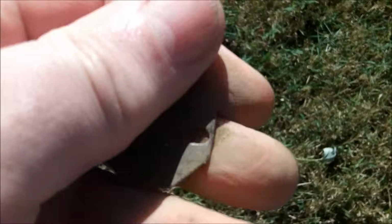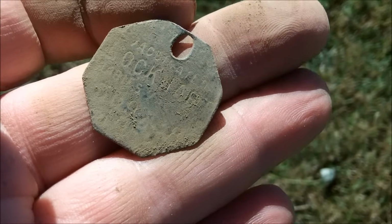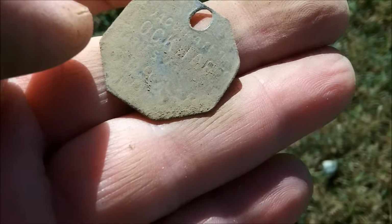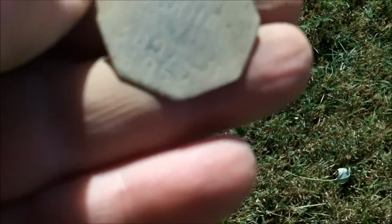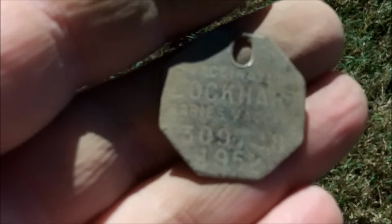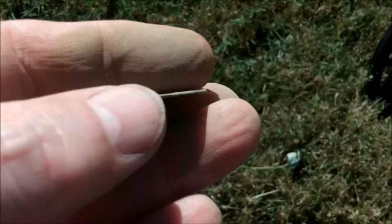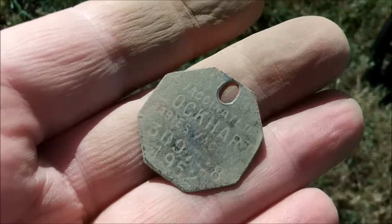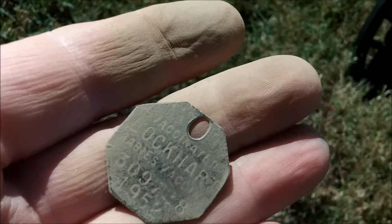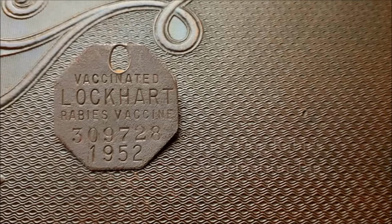Huh. Let's see. Wow. Lockhart, it says. Vaccinated. Yep, rabies. Should have a date down here. Ooh, check it out. 1952. Oh, that's awesome. Wow. Definitely like that. Ooh, right off the bat. Good stuff. Alright, I'm definitely getting my hopes up here. It's looking pretty good.